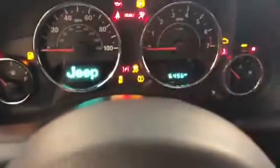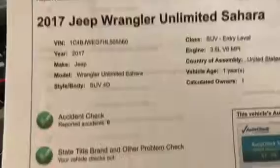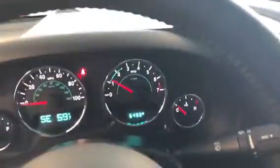start this vehicle up just again to show you the miles. There you see, only 6,496 miles. Let's start it up. You can see those nice LEDs reflecting off that car in front of us. Really bright lights there. Also want to show you this Carfax. You can see one owner, clean, no issues whatsoever. We keep a copy of that auto history always in the dash of all of our vehicles as well.